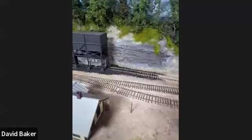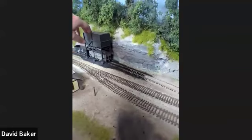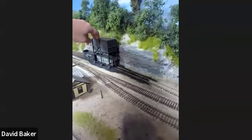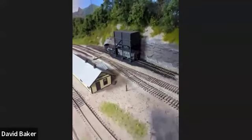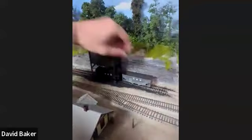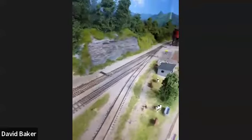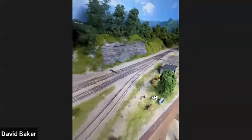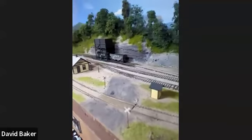I know across the tracks is another tipple, or I don't even know what you call it. I'm going to keep calling them tipples. I don't know what I'm talking about. So it's got a couple of hoppers waiting on it. And it's got a little yard track, and over here a farm, got some outbuildings going in.